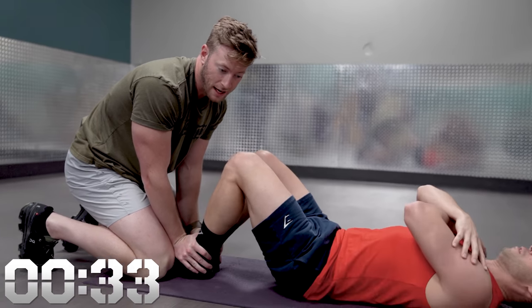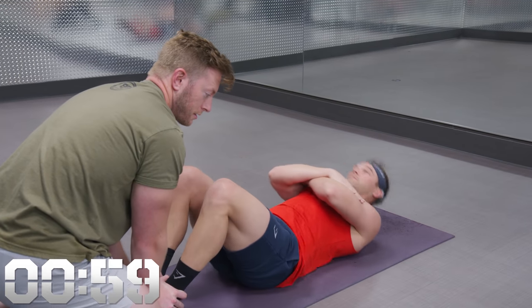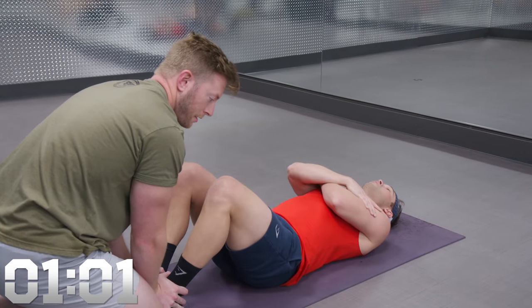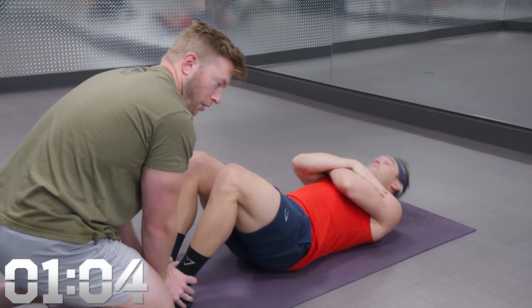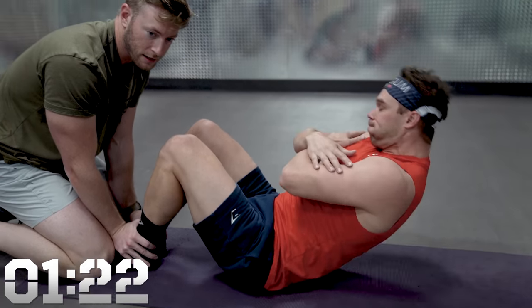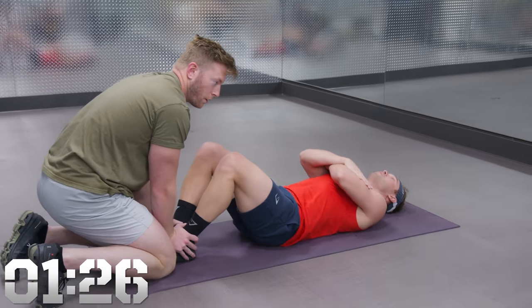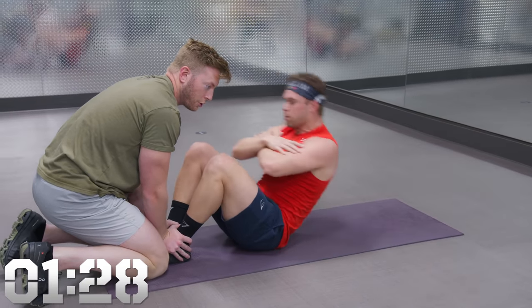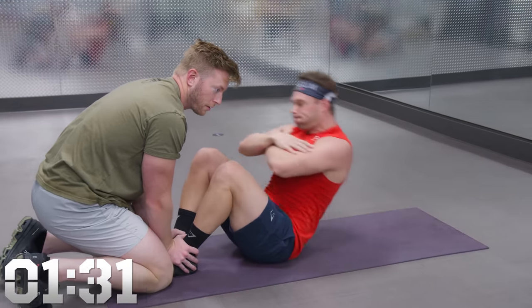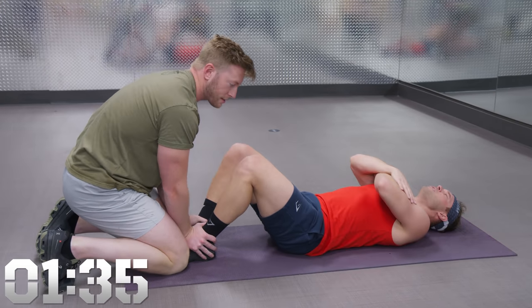23, you can rest in the down position if you need. 24, 35, 36, 37, good job. 37 reps so far. 38, push it. You're not a minimum guy. Come on, 5 more. 1, 2, 3 more. It's 47, 48, come on. 49, come on, got 30 seconds left.